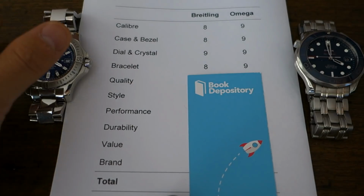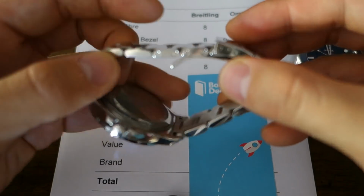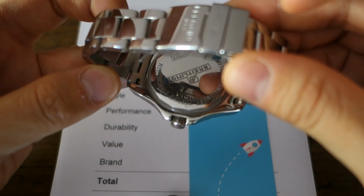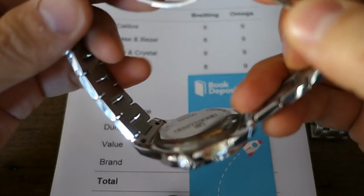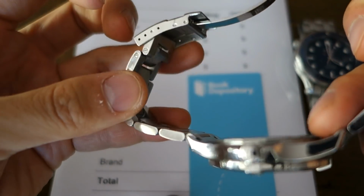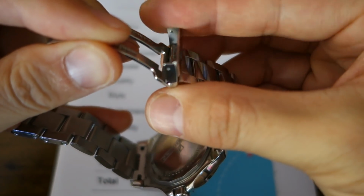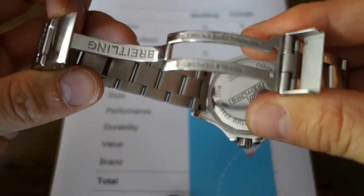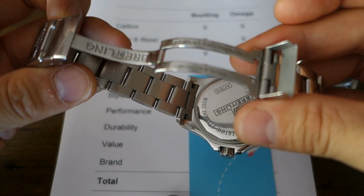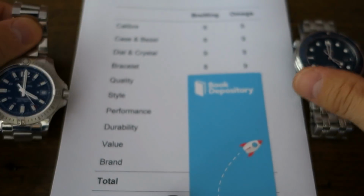Okay, bracelet. Now, the Breitling bracelet, I have to say, is very well machined, very solid. Screw links, of course, solid end links, but where it falls down, whilst the arms here are very solid and it's got very nice printing there, the clasp casing is actually relatively poor. It's almost like pressed metal, and so is the keeper, the security keeper here. It's a little bit of a mystery why Breitling puts up with this level of finishing on their clasp. So I have to knock a mark off Breitling for the bracelet here.